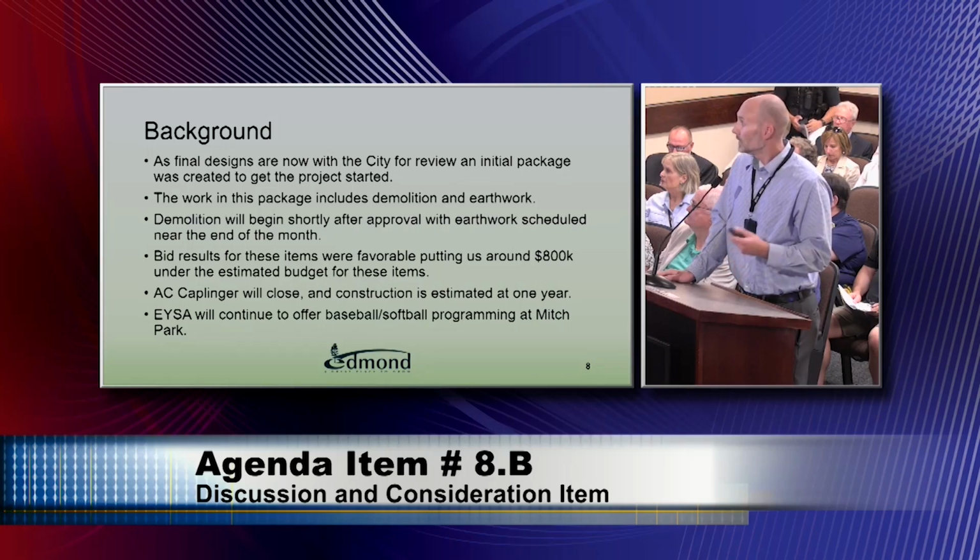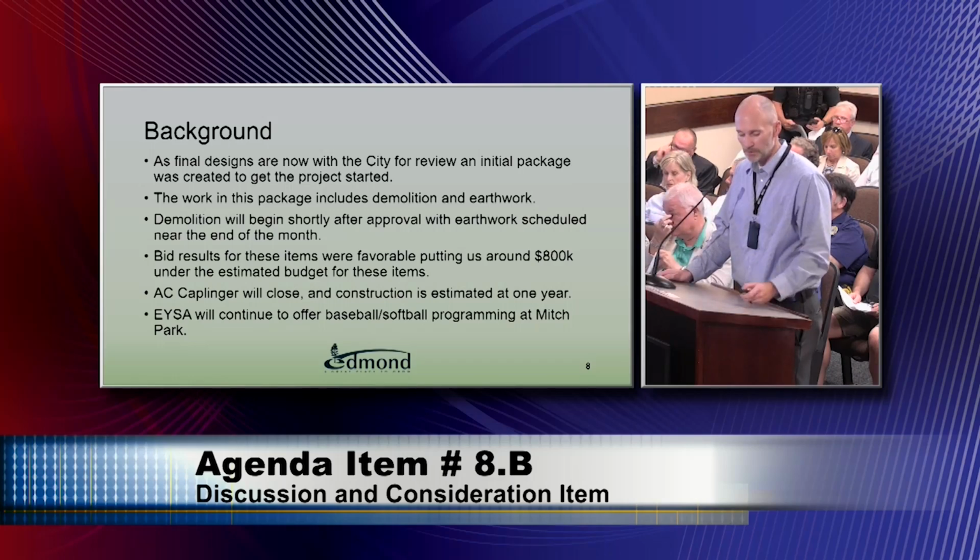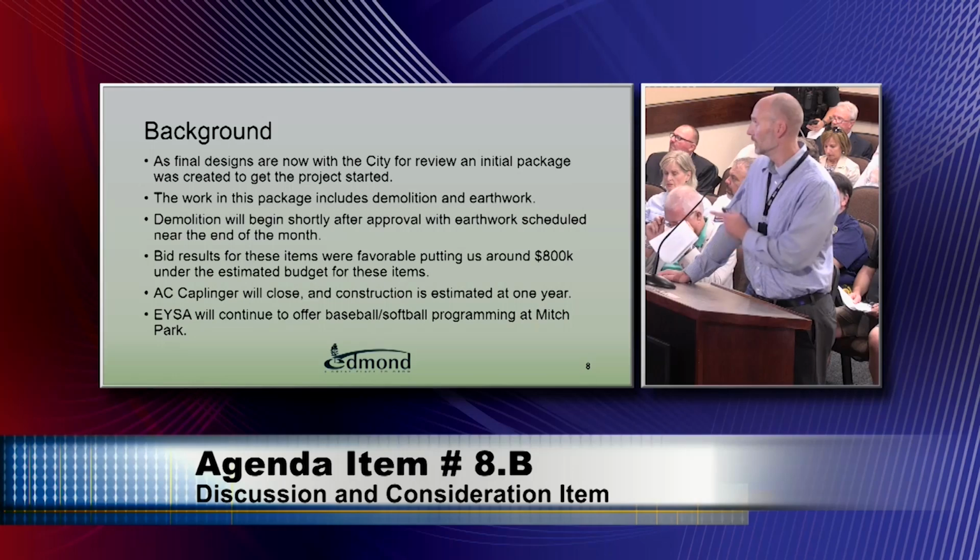In order to keep things moving along, we broke out some of the items, which was earthwork and demolition, so that we could get started on time. That went out to bid, and we had favorable bid results, and that's what we're bringing here tonight, to amend Crossland's contract so we can begin that work. I'll show you the numbers here in a second. But shortly after this meeting, probably a couple weeks, you'll start to see demolition take place.